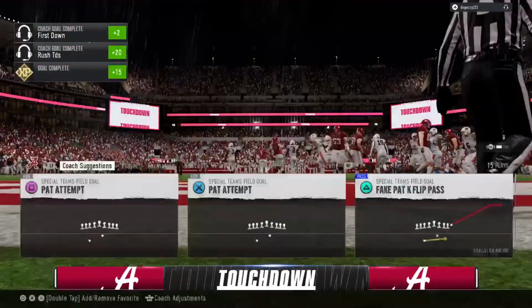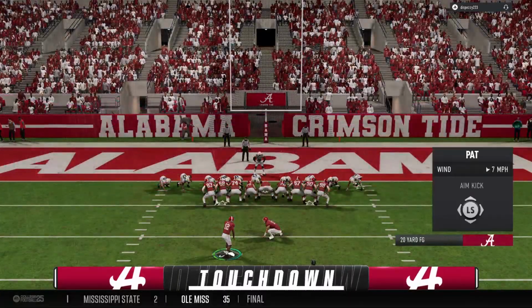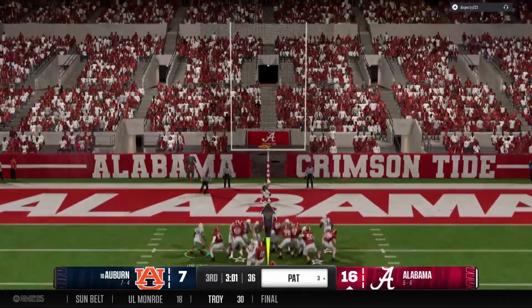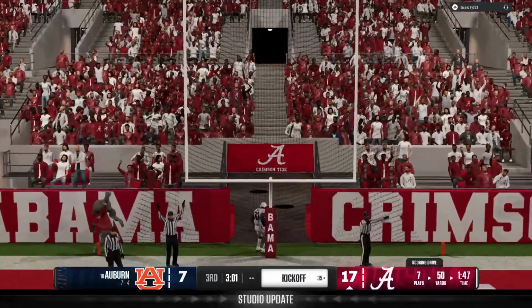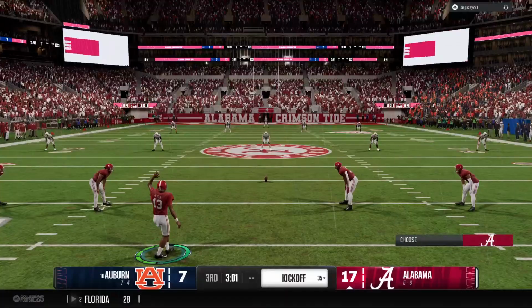And he rolls into the house. Touchdown, Crimson Tide. Lining up to tack one more onto that lead. And with the extra point, they're now up by a touchdown and a field goal at 10. The kickoff unit about to go to work.